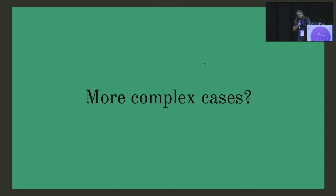And so, more complex cases. There's not a lot of reasons why you have to have a more complex system. It does sometimes happen when you're really optimizing for specific use cases. Sometimes you want the partitions in your OLAP engine to be a bit different than the partitions in your warehouse or lake.